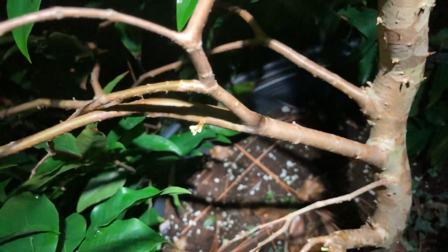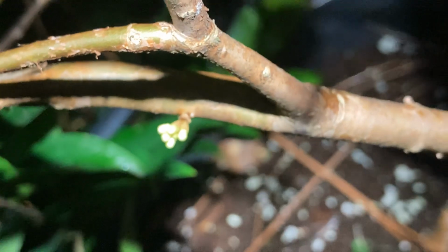See if I can get a better perspective of that. Yeah, I don't think I can, but it does have blooms on it. There's some more blooms coming out. Look at them stacked up like that.